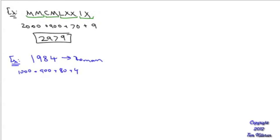How do you write 1,000? M. How do you write 900? CM. How do you write 80? LXXX. Is that legal? Yeah, because you can have three in a row, you can't have four. Three in a row is fine. How do I write four? IV. So this would be the Roman numeral for 1984.